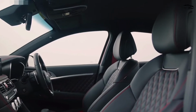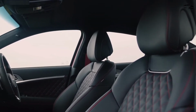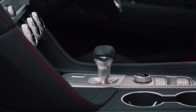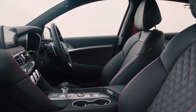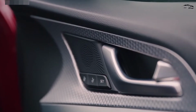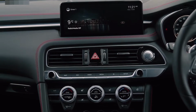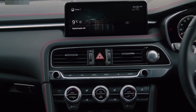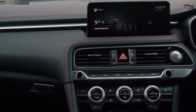However, our heart skipped a beat when we got behind the wheel of the twin-turbo 3.3-liter V6 model, with its 365 ponies and 376 pound-feet of torque. We spent some personal time with the rear-drive 3.3T and were smitten by the engine's wave of thrust that sent it from 0 to 60 miles per hour in 4.7 seconds in our testing.